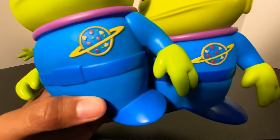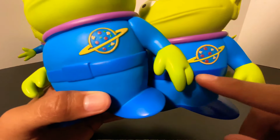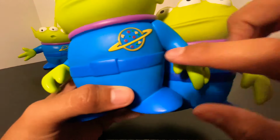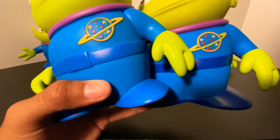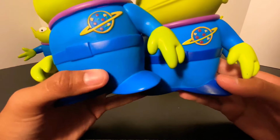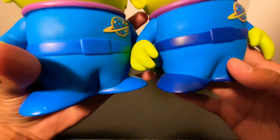On the Signature, you can see that the planets are different colors, slightly variant. Here it looks more like a yellow-orange on the Signature, and here on the Toy Story Collection cloud pattern, it looks more like a gold. I don't know. To me, in my opinion, the Signature Collection alien paint job looks a lot more like the movie than the cloud pattern 2009 version.